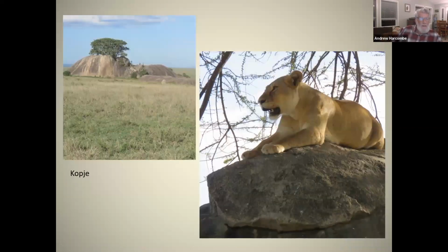Now this hill on the left has a Dutch name, as many of the things in Africa do because of the Dutch history. This kopje is basically an area where you've had hardened rock, and all the surrounding landscape is being sort of eroded away, so that you end up with this rock outcrop. As you can well imagine, it's a perfect lookout spot for things like this lioness and other animals.